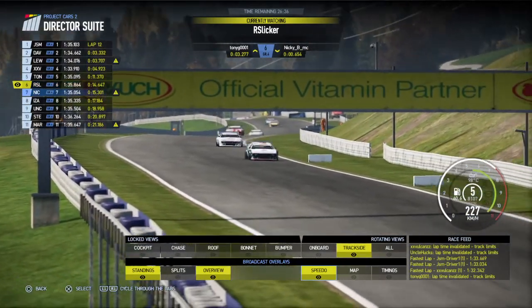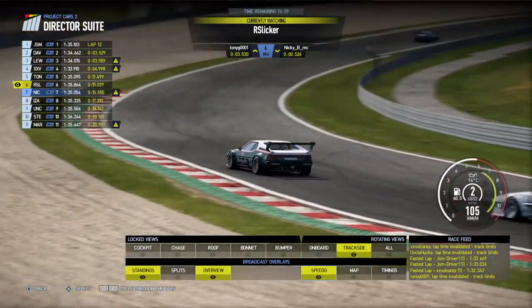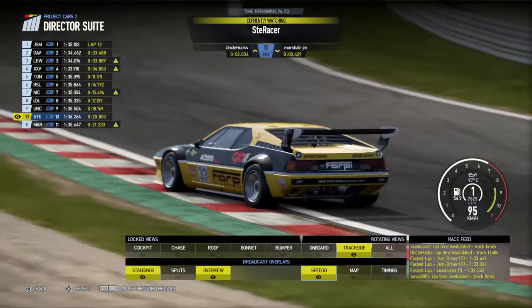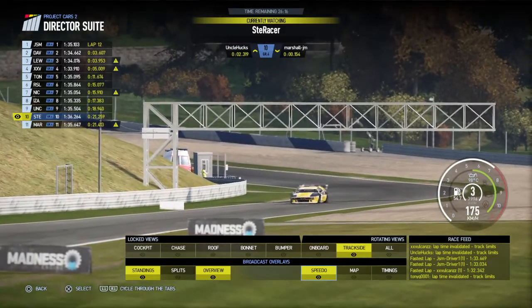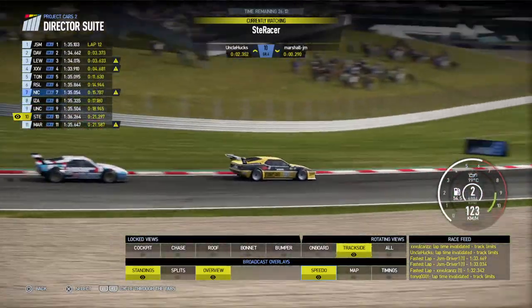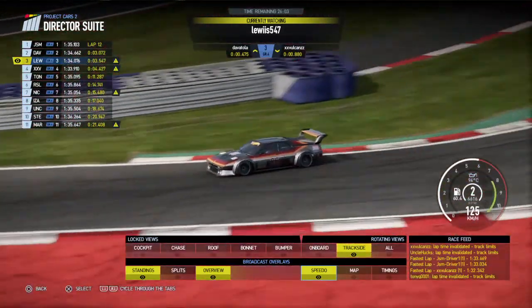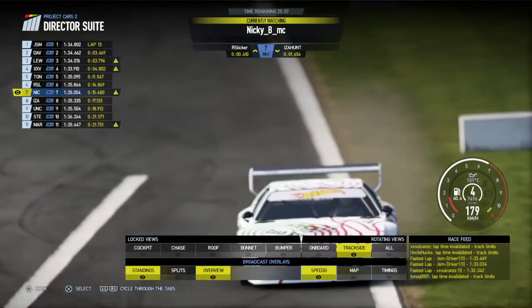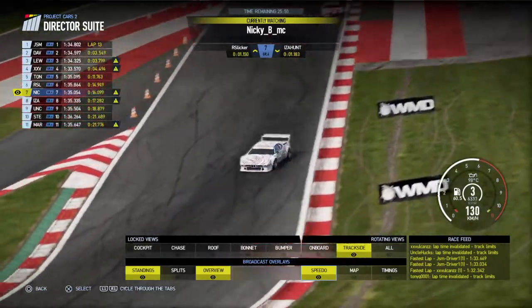So we've also got some close battles going on down the field. Nick's starting to get into Slicker's gap there just a little bit. Also still got Steve and Marshall fighting it out. Yeah, good exit there for Marshall, but I don't think there's any way he's going to be able to go there. Yeah, he's catching. Bit of a wide one there for Nick, just giving Slicker the advantage back.